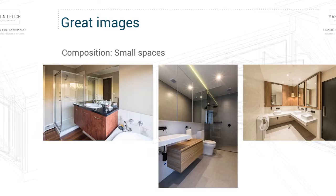Can you do this with a smartphone? I'd suggest that we're going to start struggling to get these sorts of images through just a smartphone.